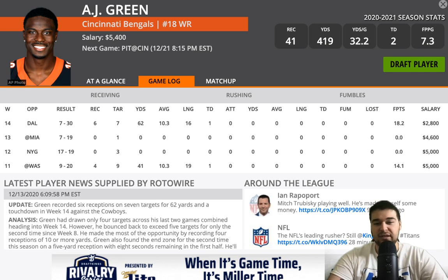He did have 7 targets, 6 receptions last week, 62 yards, and a touchdown. 18.2 DraftKings points. I think he's fine at 5,400, just because the price is so cheap, but don't be shocked if he goes out there and pulls a 0, especially with Finley at quarterback, and especially against a Steelers defense who is very, very good here.